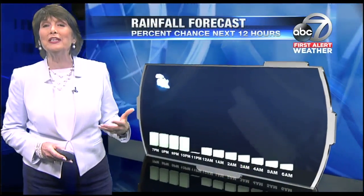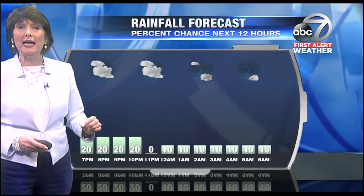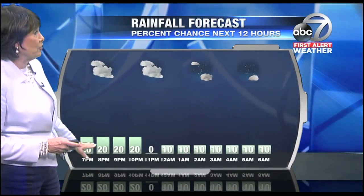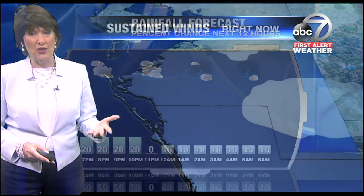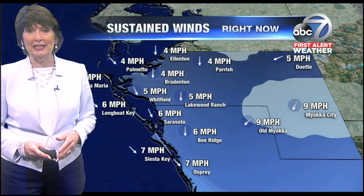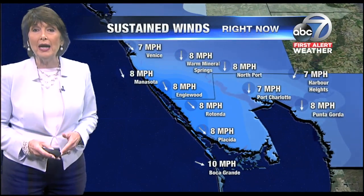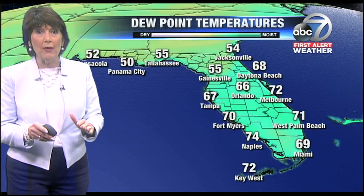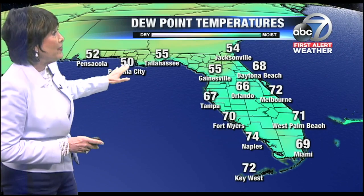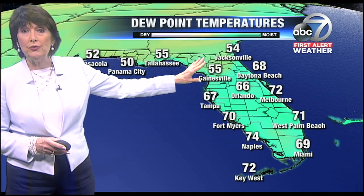So we're going to start to feel a little bit more comfortable with the dew points going down and the humidity going down. And for tonight, we're looking at just a 20% chance of rain. And then for the most part, we're going to be seeing no rain as conditions begin to clear up for us. Winds right now coming in out of the north-northwest, anywhere from 5 to 10 miles per hour across the region. And our dew points are starting to really drop across the northern part of the state, and that's where the cold front has gone through. So we're seeing the drier conditions to our north.